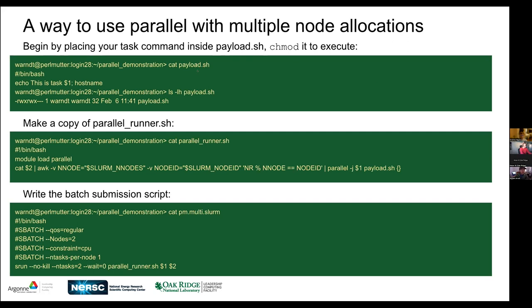All right, so start out with this payload.shell. That is the stand-in for whatever my application is while working on this. It's just a simple bash script. It's got an echo that marks itself as a task and an argument so that it's passing some text through, that's how you identify it. But it also includes the hostname command. I'm going to use the output from the hostname command to confirm that it is actually running these tasks on different nodes in the allocation.